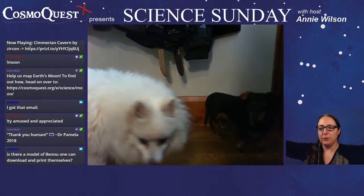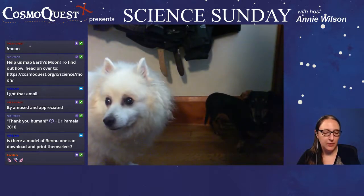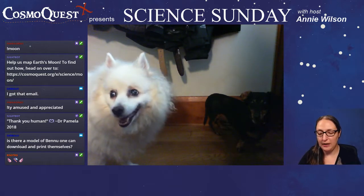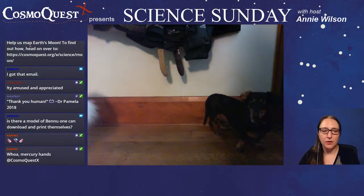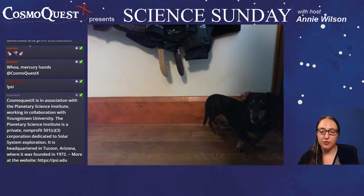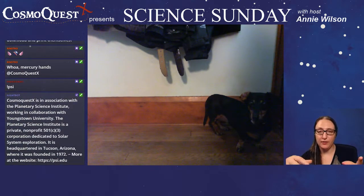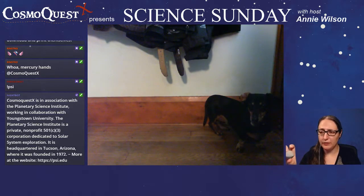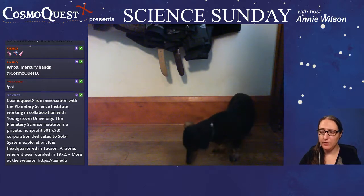So there are 3D printed Bennus. The 3D printed Bennus were printed by the 3D printing lab at PSI, the Planetary Science Institute. I know they did 30 of these at a time. They also printed a much, much, much larger one that has an actual stand that it fits very nicely into. I think it depends on how big your printer is. I might be able to get the file for this little one.